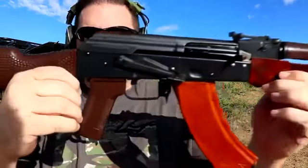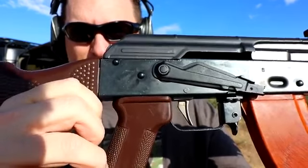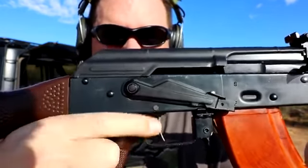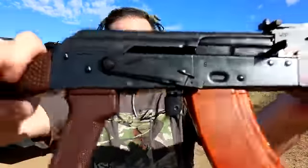So this trigger I have in here, ALG trigger. You see that? Not really a flat face trigger, but not a strong bow. I like those ones that are somewhere in between the really exaggerated curve and the flat face. This one here is very nice. Very nice trigger. Again, I said I was just coming out to test this one, to test fire it, really.